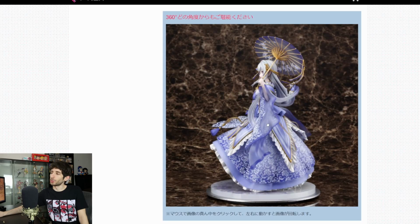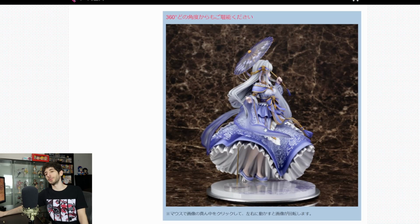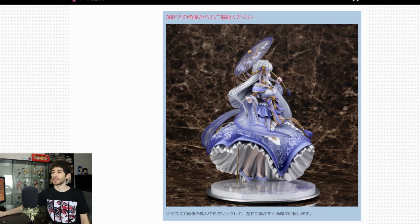I'm just on the FNext store really quickly, and I found out that they had the 360 image on here, which I love it when stores let you do this, because you really get to take in this figure. Though first thing of note is that it seems like this figure is going to have an additional support rod, which is understandable.